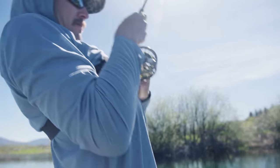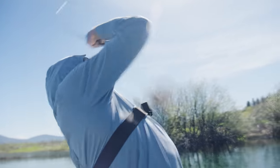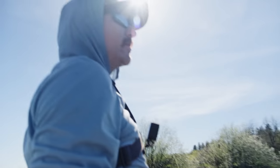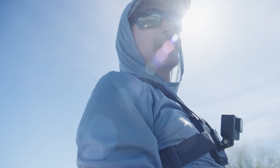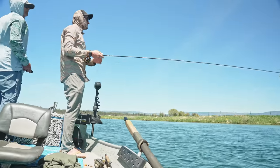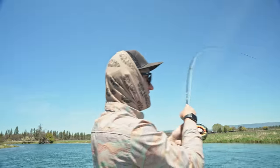Going, and of course he's wrapped around the GoPro. Oh no, he's taking you to town. No, did he come on? Oh, dude, that was wild. Oh damn, that was a really nice fish. Freaking went on a tear.